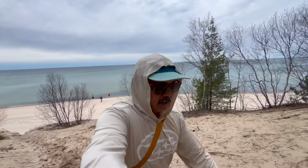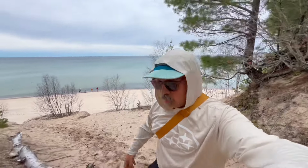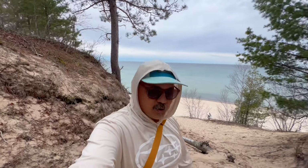Time to head back, about another 5 miles back to the car. But this is where I'm going to end it, plus my battery is going to die. But I appreciate you stopping by. If you haven't already, check out Pictured Rocks National Lakeshore. Plan your trip, reserve your campsites, and just enjoy the majesty of the North Shore.